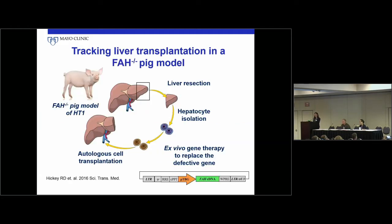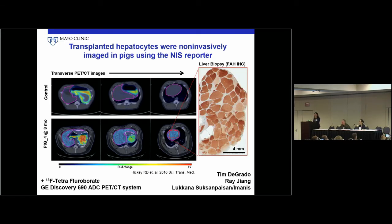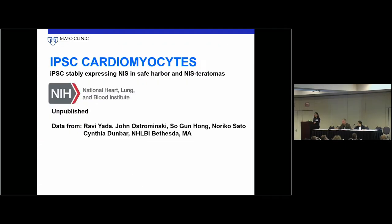They moved on and took that idea to a transgenic pig model, and that data is published in Science Translational Medicine, where they have now done it in a pig. To cut the long story short, the top panel shows the animal that did not receive a NIS-labeled cell, and in the pig that received them, you can now see the NIS cells regenerating in the liver. The liver is circled in pink, and the spleen is in white, and the hot spot is the stomach that expresses NIS for endogenous uptake of the radiotracer. This is TFB PET imaging on a clinical scanner, a GE machine, and the cross-section confirms the regeneration.